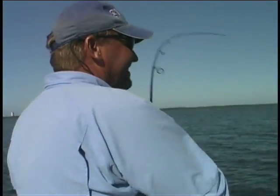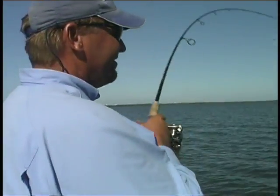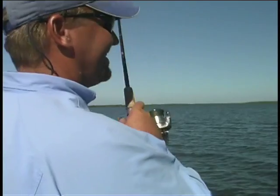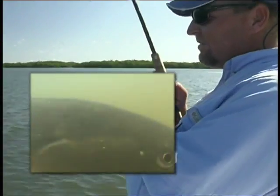Oh my God. When you're doing this, it's like watching paint dry. You're sitting there watching a big orange cork. You're thinking, nothing's gonna happen, nothing's gonna happen, and you gotta pay attention, because I wasn't there and I almost lost the rod. Nice redfish.